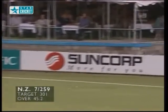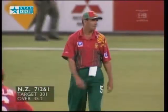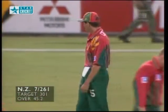Oh, he's got that away. That'll go to the fence for four. What a good shot. That is an attempt at a yorker, slightly offline, and it's beautifully played by Perori to the fence for four.